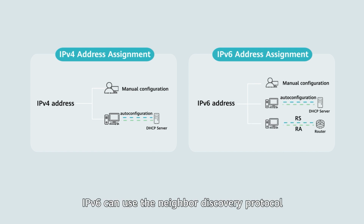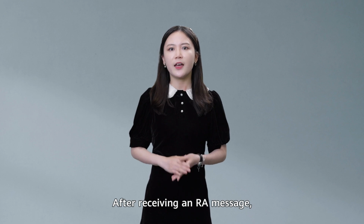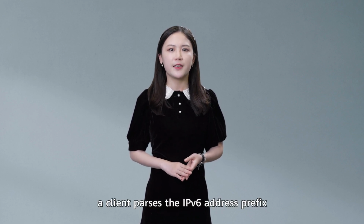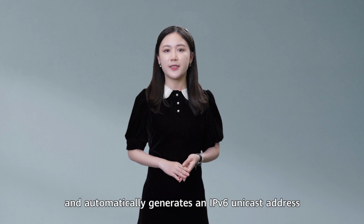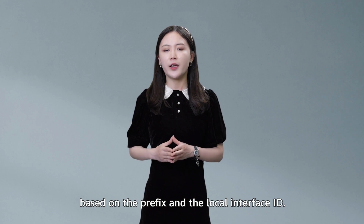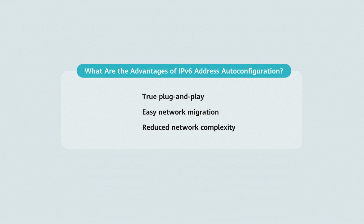Specifically, IPv6 can use the Neighbor Discovery Protocol to perform router selection and advertisement. After receiving an RA message, a client parses the IPv6 address prefix carried in the message and automatically generates an IPv6 unicast address based on the prefix and the local interface ID. What are the advantages of IPv6 address auto-configuration?